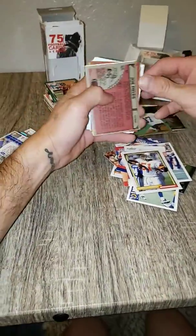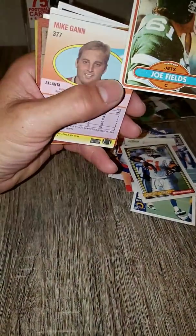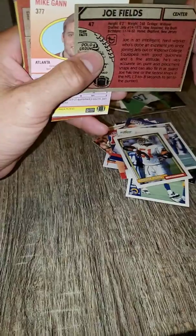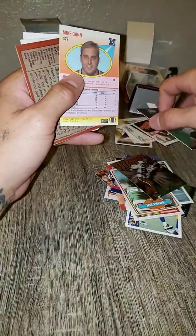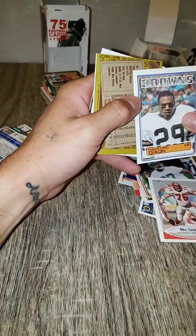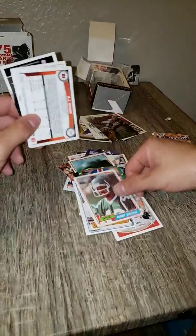Ryan Yobaro. Joe Fields. Damaged corners all around. Look at that thing. Wow. What year is this from? 1962? Does it say? 1980 or something like that? That's a pretty beat up card. Who's this guy? Mike Gain. Browns Hanford Dixon. Huh, Browns card. 1983 card. Sorry, y'all, my arm's getting tired. Steve Foley, Bobby Jackson. These are some old timers there.